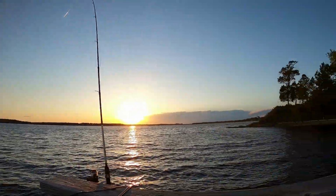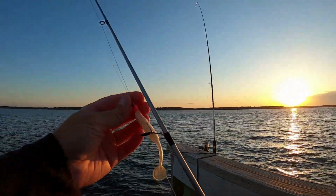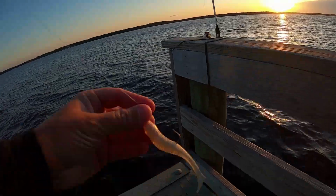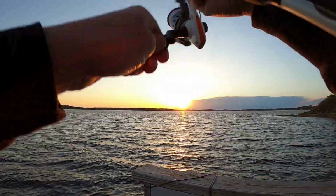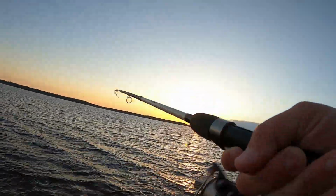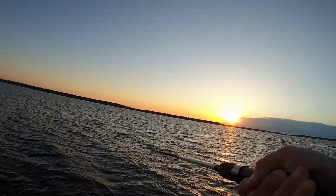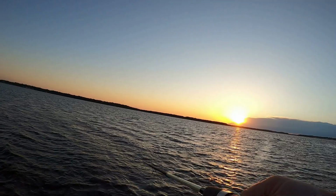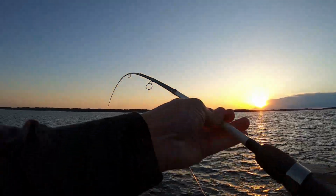Getting little nibbles, but nothing big. I'm about to throw my artificial out there too, just see what I can get. Yep. I think something's on there. Probably something small though. If it is something. This rod I'm using is pretty lightweight, so yeah, something small. What is it? Let's see.